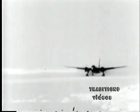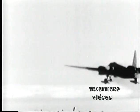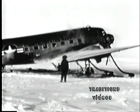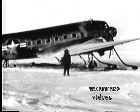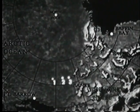The P2V prepares to return to Barrow. Normally, 2 or 3 hours are needed to bring the work of an oceanographic station up to this point, but several more hours will be needed to complete the work. The first 4 oceanographic stations were set up in this manner.